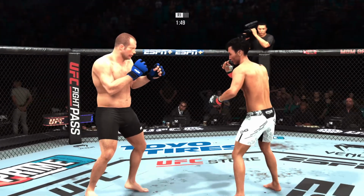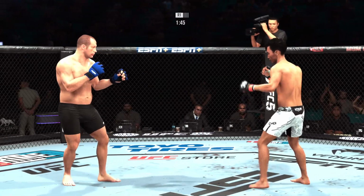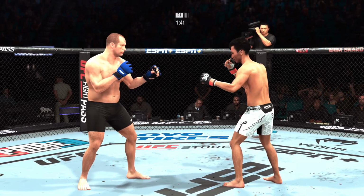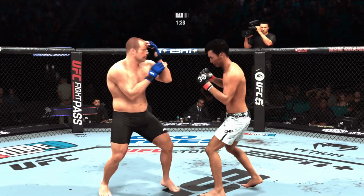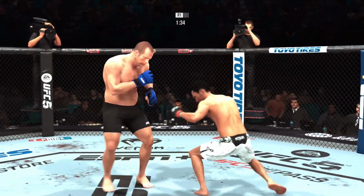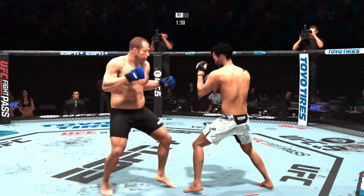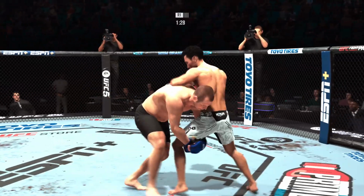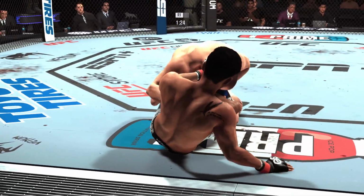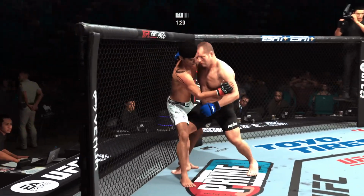Back to the overhand now. That one's good. Another punch lands, and that gets a pop from the crowd. Oh, just out of range with that right hand. Big strike lands. Big strike lands. Now he looks to try to chase down that finish. Back to his feet. That knee might have landed there.